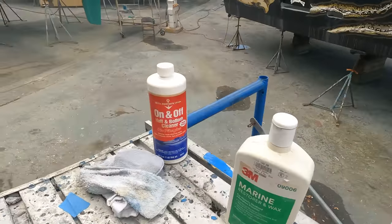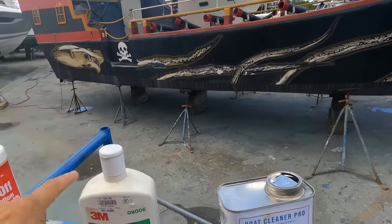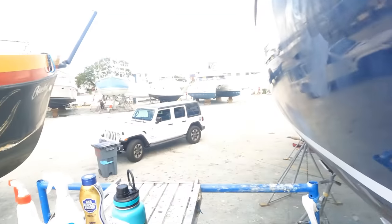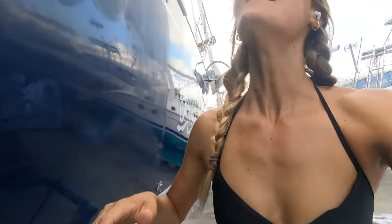Definitely the most intense whole clean I've done on and off for the bottom. Then I do the Marine Rats everywhere. You can see where I've done it so far. And then I do any of the Boat Cleaner Pro, which used to be called Marine Strip. It's my favorite product. I'm also linking all of these below. So I have an Amazon list of all the products I use on the boat, and these will be there.